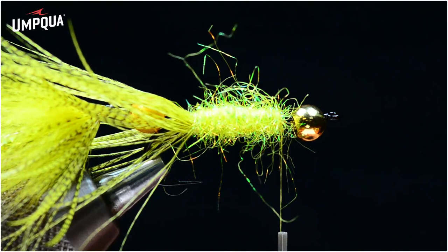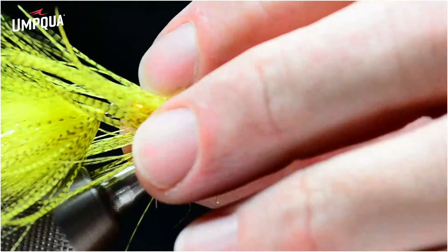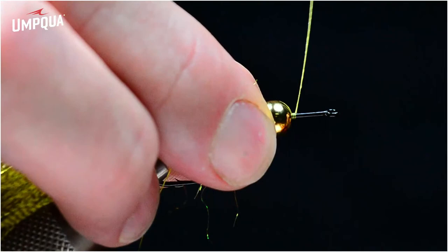So now I'm going to take my bead and push it back, and I'll just jump the thread over it to the front. You can see I've only got about a quarter of a shank left in front of that bead. Again, that bead is going to be used as the spreader here. The whole idea of that is that it's going to help spread those fibers. So I'm going to continue with my thread base up to the hook eye and back again.